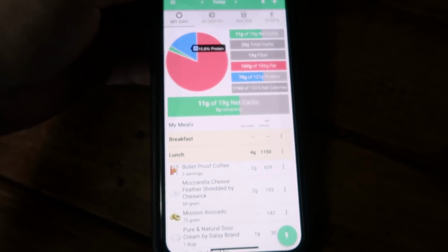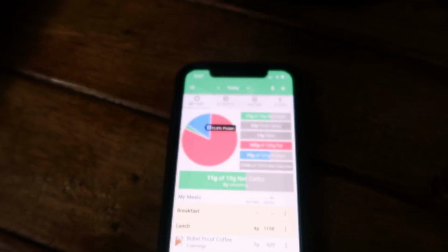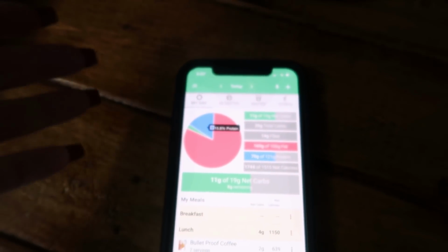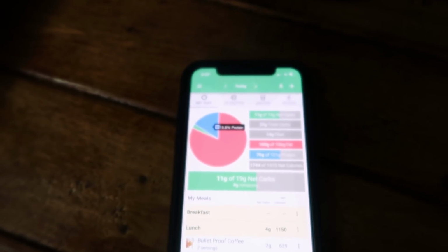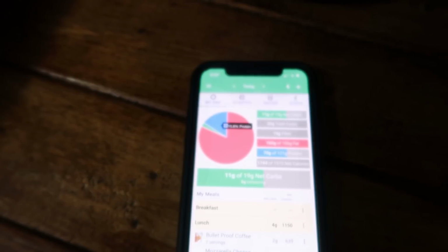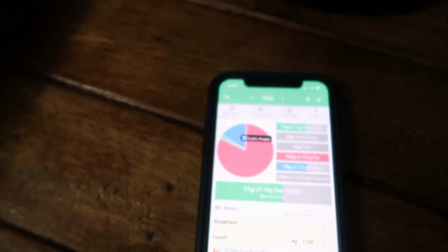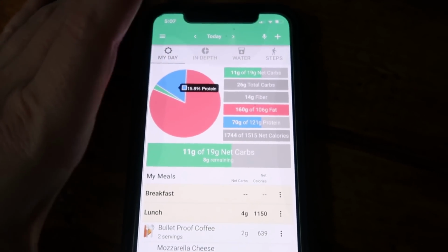I'll show you my plate and everything, but I wanted to make sure I showed you guys my Carb Manager. This is the Carb Manager app. This is how I figured out my macros. I know people are gonna ask me that. So basically, I take what my goal weight is, say 150, 160 pounds. That's going to be my fat goal, and then I divide that in half, and that will be my grams of protein. So 160 in half is 80 grams of protein, and then no more than 20 net carbs a day. So I'm doing really, really well.